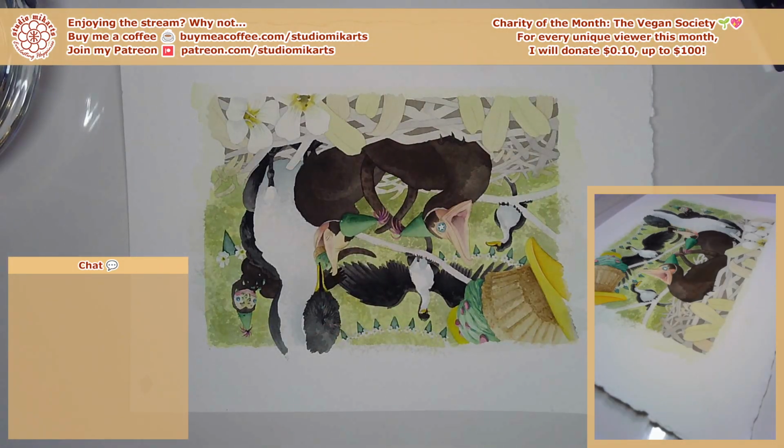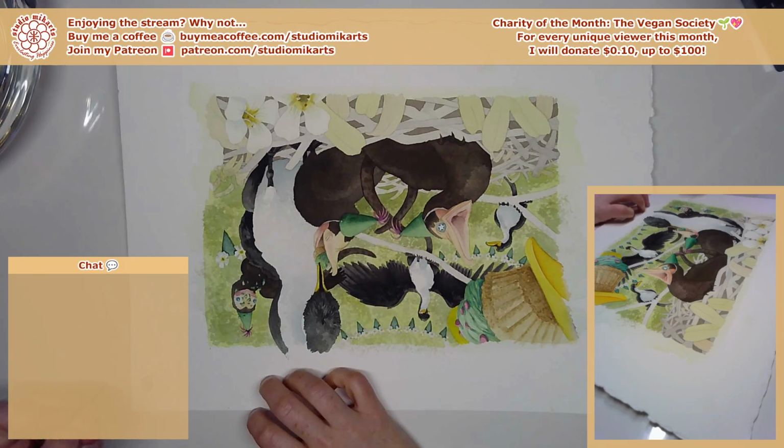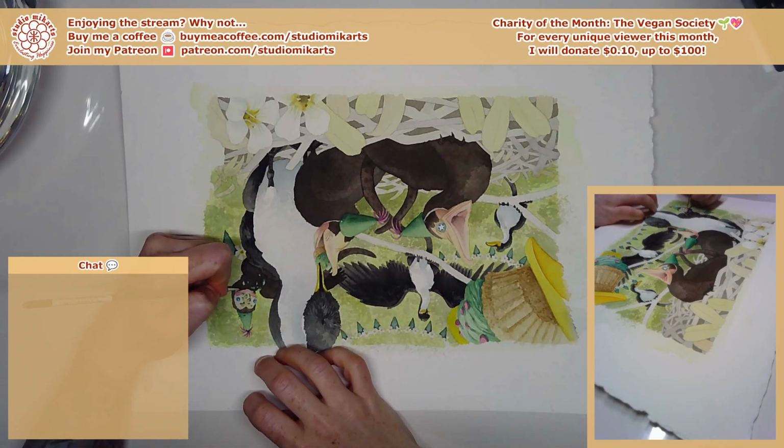I'm going to figure out what I want to do. Okay, get more of this brown color. This one especially needs some help around where the jaw is closed. Right now it just looks like a big blob of red, because they have these red beaks.